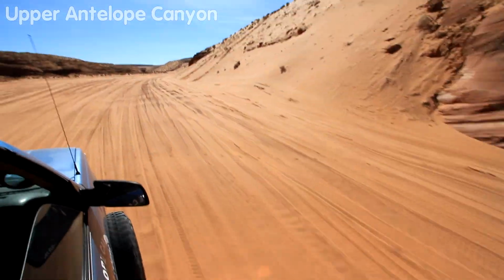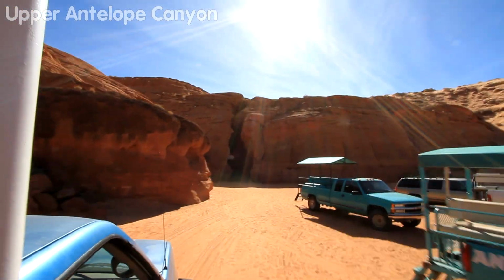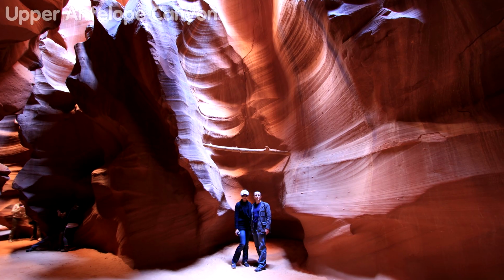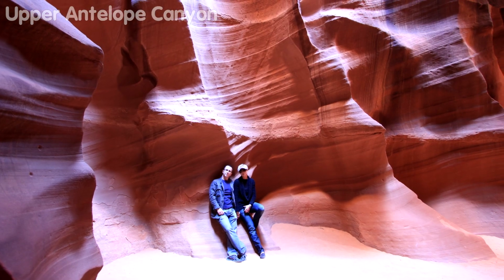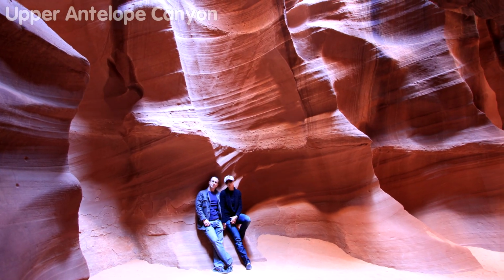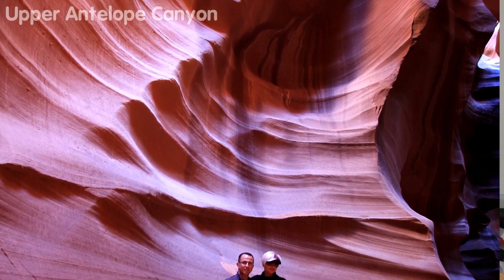In both canyons you feel like cattle being rounded up, but I think the Upper Antelope is a little more so. All tours are guided, and guides are busy leading the tourists as fast and as efficiently as possible. Don't expect any moments of solitude and silent reflection.